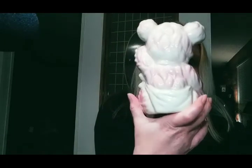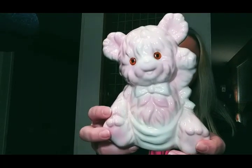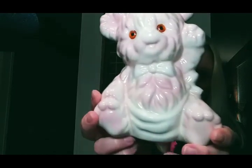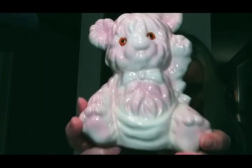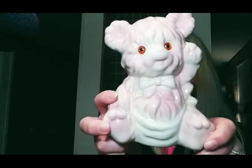If looking at it from the back, you're not going to see it. I don't know. Its eyes may be glass. I'm not 100% for sure. It's really cool. It's so adorable. It's one of my favorites that I've ever found. So cute. All right, what are we gonna do next?